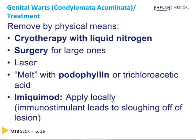And imiquimod is the only one that seems structurally different because, one, it's self-administered and applied locally by the patient, and it's an immunostimulant leading to sloughing off of a lesion, and you can't go too far. The problem with cryotherapy and laser and podophyllin is that the patients can experience some damage to surrounding tissue. It can hurt, can burn, it's uncomfortable. But imiquimod is very gentle, just slow. It's slow.